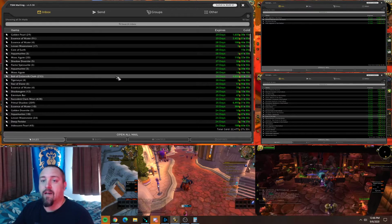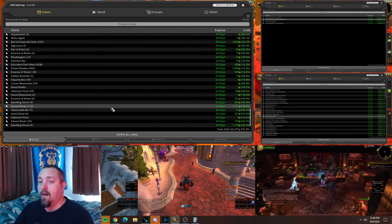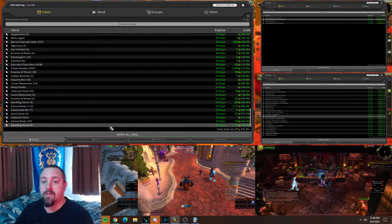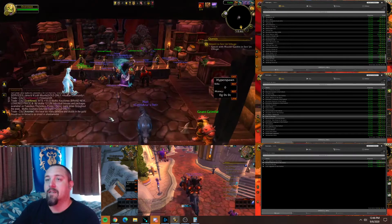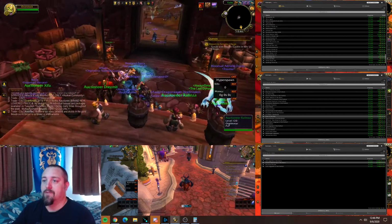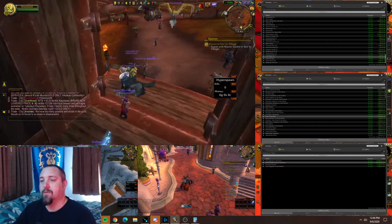Let's see, Bolts of Emerald Cloth, 253 pieces for almost 5,000 gold. And then Primal Shadow, 209 pieces of that for over 6,000. Let's see, Essence of Water, 112 pieces for over 2,000. And then Sparkling Zarkon, 4 of those for over 1,000 gold. And actually, I take that back. I think we did the Dark Runes farm, and that was the only one we actually really did as far as materials go. But we didn't do any of the really popular ones.